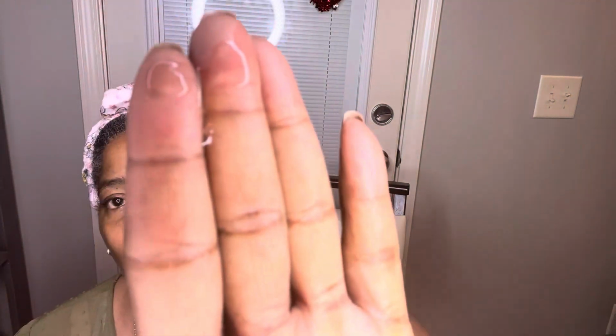Okay, this is a clear gel. Clear. I didn't expect to have that much come out. Looks like I will be mixing. Not ideal.